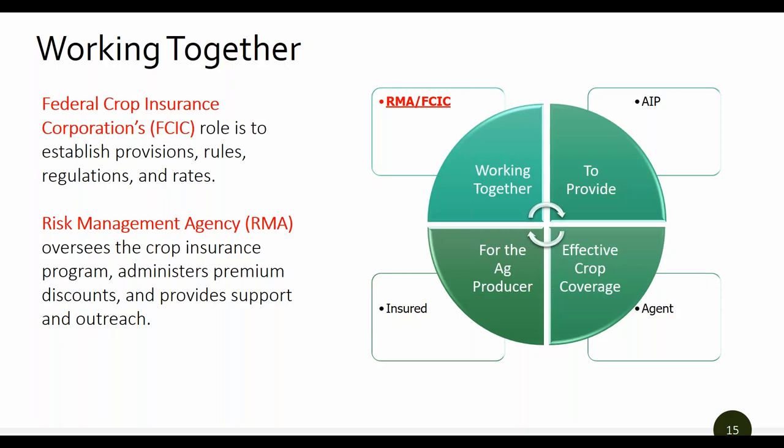Let's first take a look at Risk Management Agency. Risk Management Agency oversees the crop insurance program. They administer premium discounts and provide support and outreach. They are under the umbrella of Federal Crop Insurance Corporation. Their role is to establish provisions, rules, regulations, and rates.